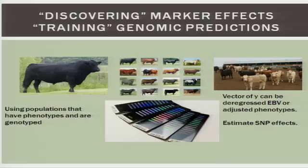So training essentially on EPDs, or really deregressed EPDs, on a set of animals that hopefully are relatively high accuracy, at least moderately accurate. They're also genotyped. And so because of that, we've been pretty effective in describing a fair proportion of the genetic variation for traits for which we have dense phenotypes recorded, those traits that are already in existence in our national cattle evaluation.